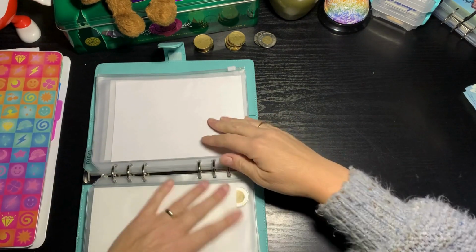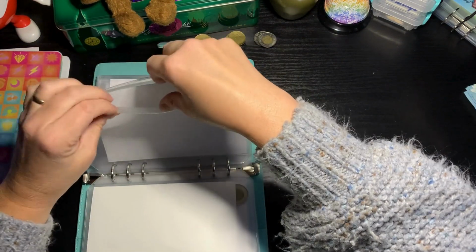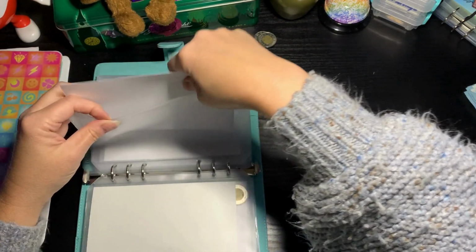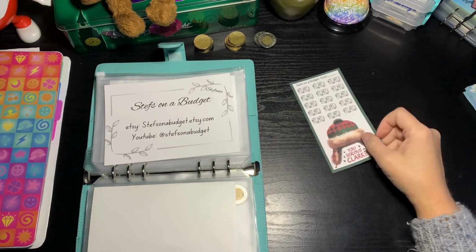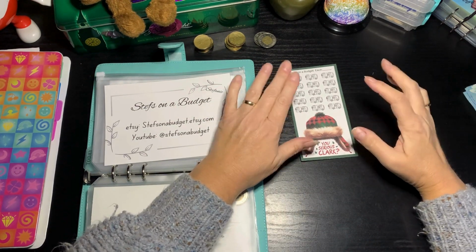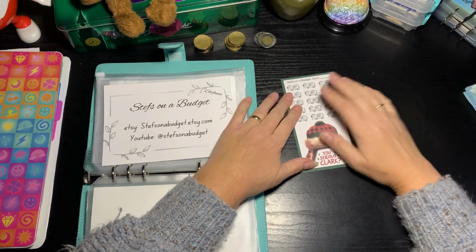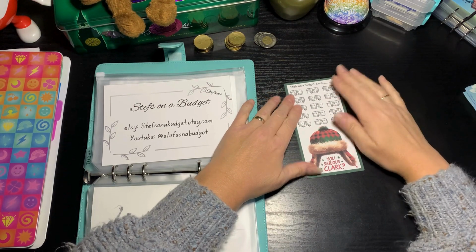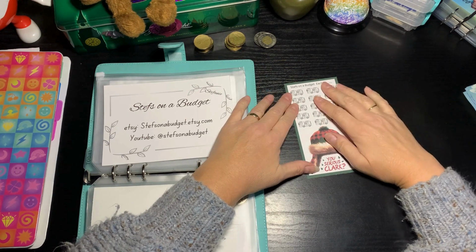Okay. Now, these are my new ones. I did flip them just in case I didn't come to them, but, you know, I changed what I was doing. So, okay. So, this one is from Stefs on a Budget. So, this one, you serious, Clark? It's my husband's favorite movie. We have to watch it every year. Christmas Vacation is just the best. So I had to have this one.